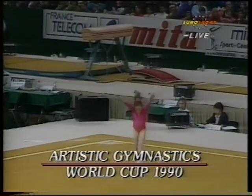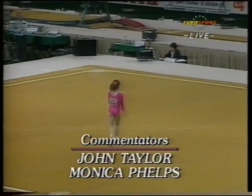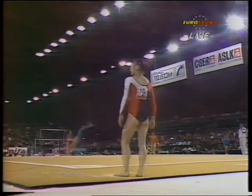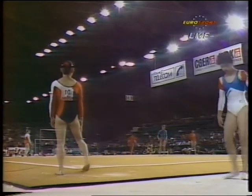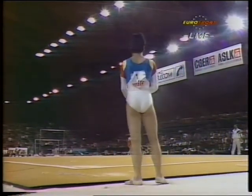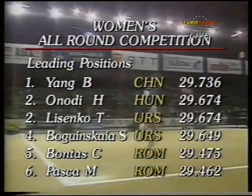Welcome back. We're waiting for the 4th rotation to start. The women's competition, of course, decided on 4 pieces of apparatus: the vault, the asymmetric bars, the beam and the floor. We've again been calculating madly here, trying to work out what the various combinations are. These scores, very difficult to follow with thousandths in them. Yang Bo, 29.736. We know that Boginskaya is capable of getting a 10 on the floor. And of course, there's Onodi and Lysenko in between them.